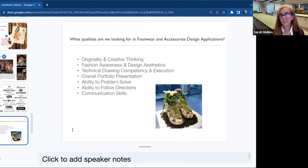So as I said earlier, each major at FIT has different portfolio requirements. And so it's very important to go on the website and review those requirements. In general, these are the qualities that we're looking for in your portfolio. We're looking for original designs and creative thinking.